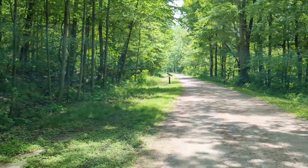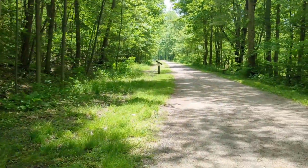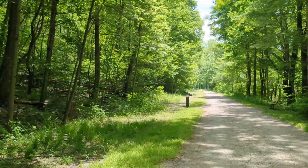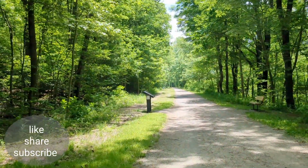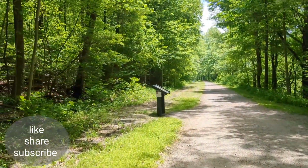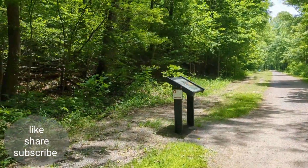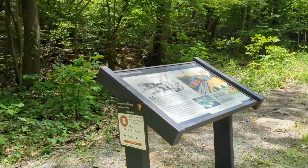So when they were clearing this out for the trail, they found the sleepers underneath the brush and tall grass, trees, and all that. It's another one of those stops. This is stop 14.